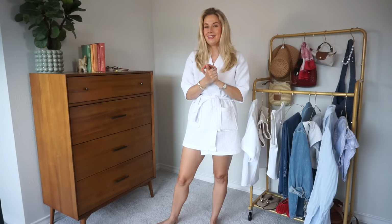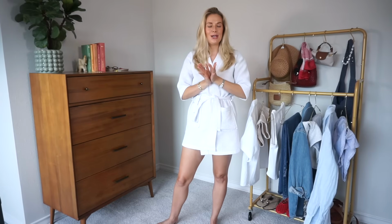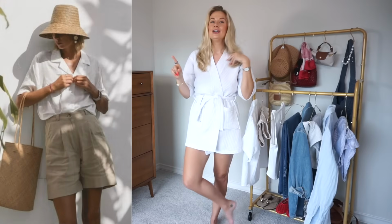But I love these. I think they're so much fun. It's kind of like a game. I'm like, how much is in my wardrobe that I'm just not utilizing? And Pinterest helps me get that done. Remember, inspiration, not replication. We do not need the exact same pieces. We need something similar. So let's go ahead and jump in to look number 1.